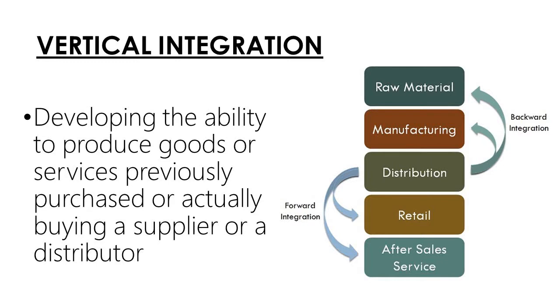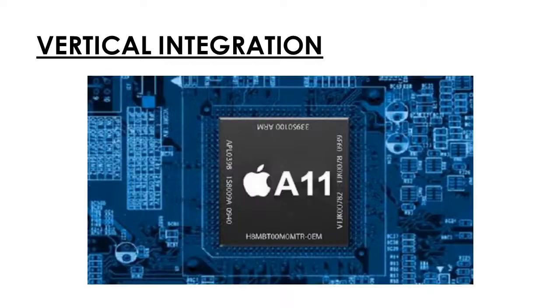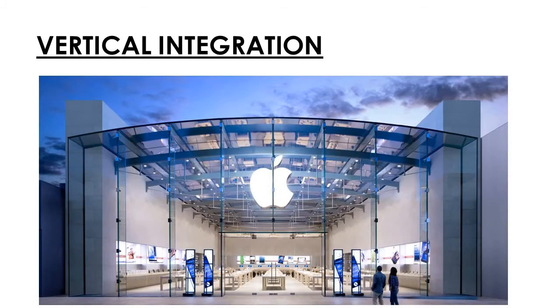It is developing the ability to produce a good or a service that was previously purchased, or acquiring a distributor or a supplier. Vertical integration can take the form of forward or backward integration. Take the example of Apple, which decided to manufacture its own semiconductors, so it acquired its supplier. They are also involved in forward integration, as they have their own retail outlets.